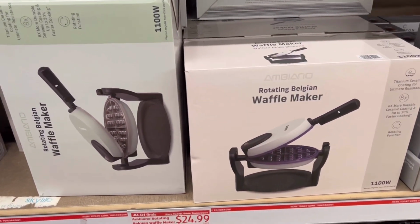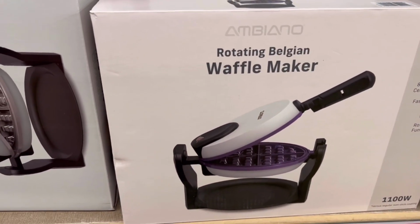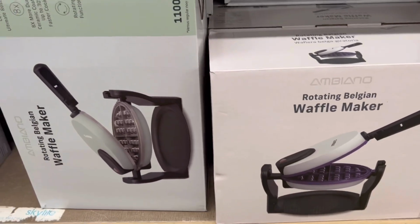Belgian waffle maker. Now, you all know that I'm in the market for one, so for $24.99, I thought this might be the one to get. I did not purchase it this week.